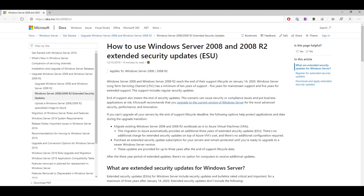So if you're still running Windows Server 2008 R2, and you need some runway in order to get upgraded to later platforms right now, because support has ended as of January 14th, 2020 for these OSs, you have a couple options. You can migrate those machines up into Azure and get up to 3 years of extended security updates.